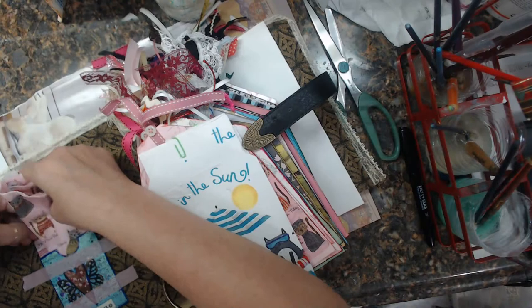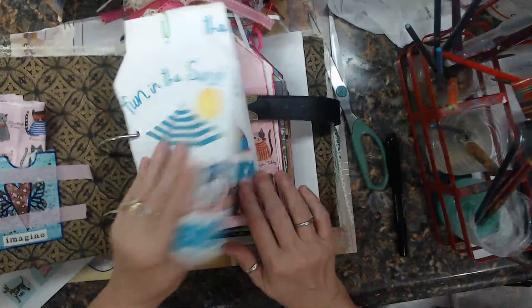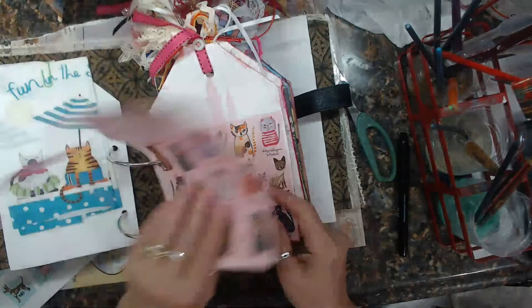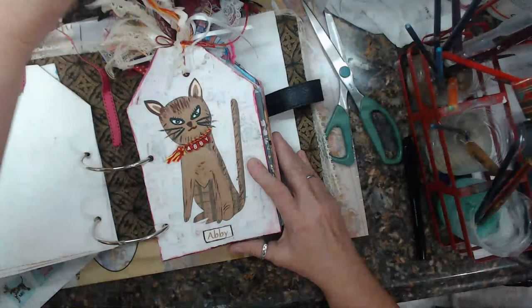This was another napkin that we used with this. We didn't have enough cats, so we had to add three cats to it. And I went ahead and put them on in here just for fun. But here was the first one, and we named her Abby.